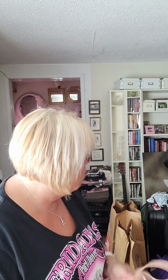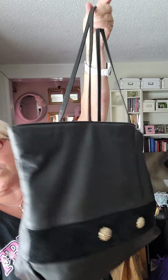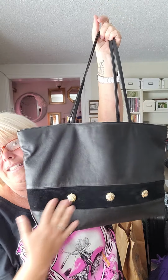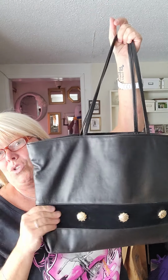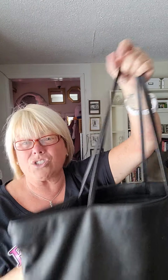And there was something else I wanted to show. Oh, I know what it was. I mentioned it the other day. This is the Jane Shilton kind of tote that I found after I found the crossbody bag that is exactly the same. Now that one has sold, but this one I had to do a bit of a repair on the strap.